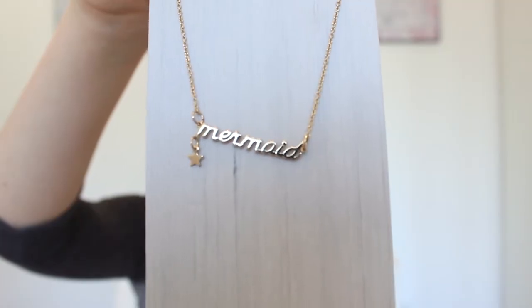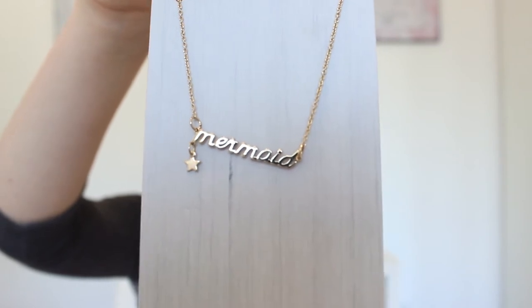Another one I got is this gorgeous necklace, also from Topshop, and this was half price as well. This was also £7.50, so the bracelet and the necklace are both £7.50, which is crazy. But I got this for, as I said, £3.75, if my math is correct. This says mermaid on it, and it has a teeny tiny little star, and I just think it's so pretty. It's just such a different necklace. I've never seen anything like this before.